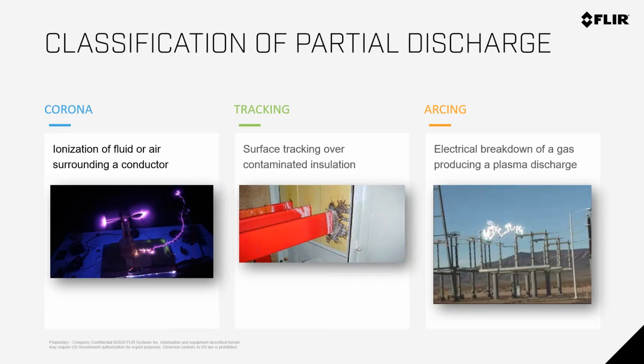So the different types here: we have corona, that's ionization of fluid or air surrounding a conductor. When we're walking under power lines, that's that little buzzing sound that we tend to hear. Then we have tracking, a surface tracking over a contaminated insulation.